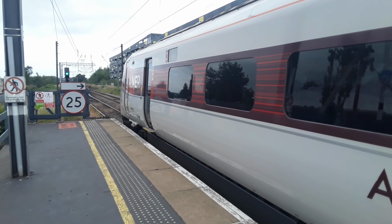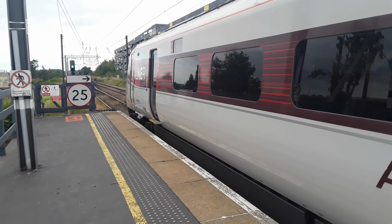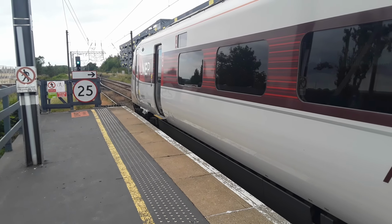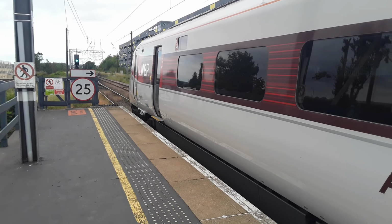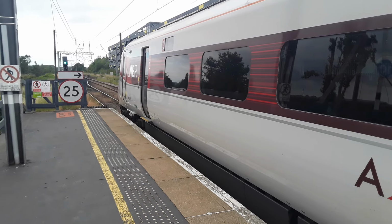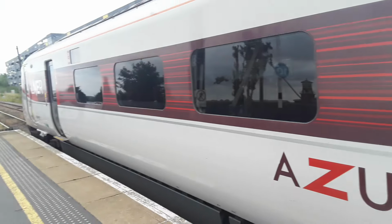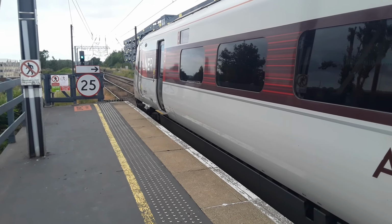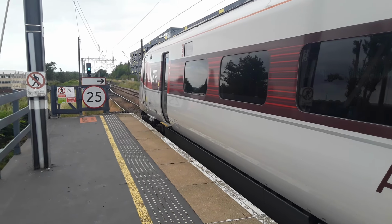Right, you may be able to hear 91111 powering up again. Him and 82213 are departing with the 1258 LNER service to London King's Cross, as you can't really see it. You can probably see it through the window. There you go. 800-107 is going to be departing now as well, with the 1301 LNER Azuma service to Bradford Forster Square.